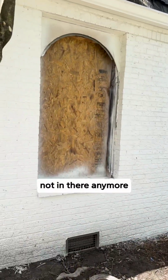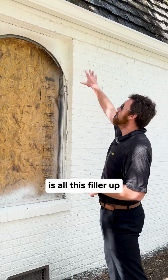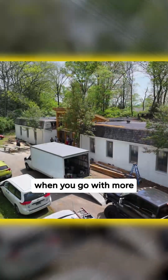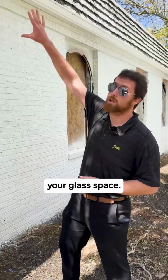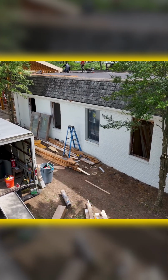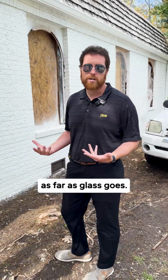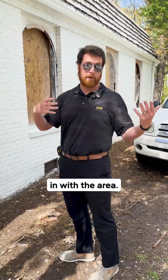Obviously not in there anymore doing demo, but what we're doing going back is all this filler up top is going away, and what that's gonna give them architecturally, a little contemporary when you go with more tight, square, clean lines, and that's also gonna elevate your glass space, so it's going to appear bigger, feel a little bigger. You're gonna bring a little more natural light in. So that way you're modernizing somewhat. You're getting a little more bang for your buck as far as glass goes, but it's keeping in with the home, keeping in with the area.